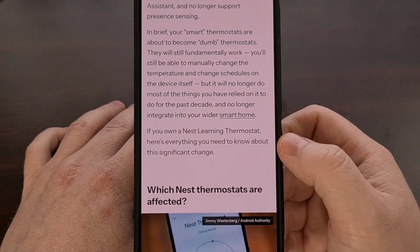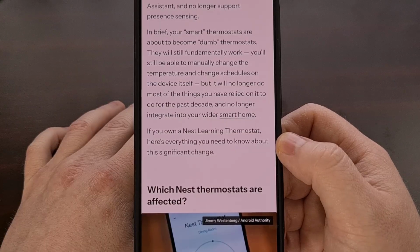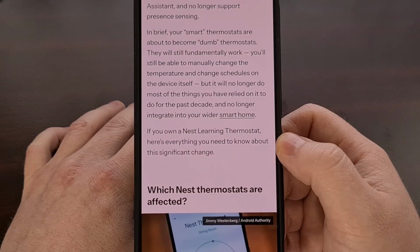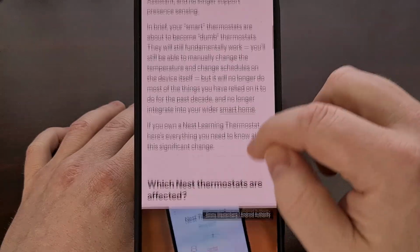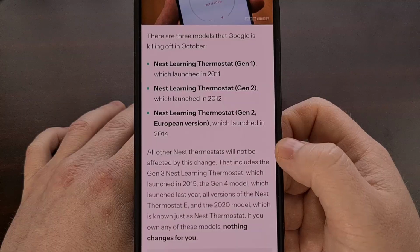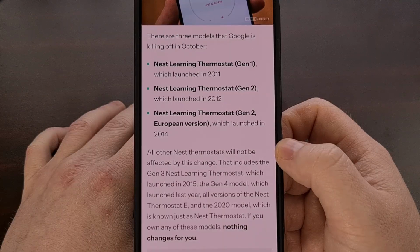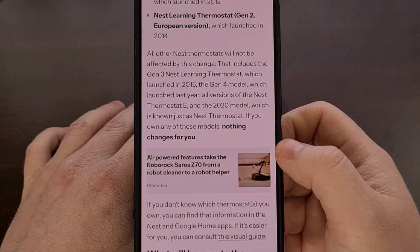With that said, they will still function. You will still be able to walk up to these thermostats and manually adjust the temperature, manually change its modes, and create or adjust these schedules as well, just like you can with any other thermostat. So technically, these smart thermostats are just going to become dumb, so to speak, after October of this year.